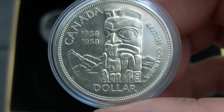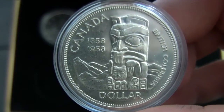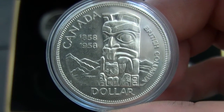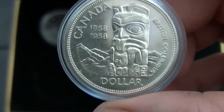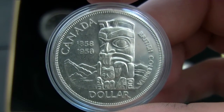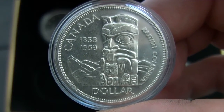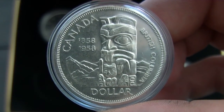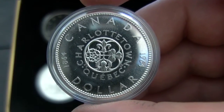As you see on the coin, it says 1858 to 1958, and that is to recognize the 100-year anniversary of the Cariboo Gold Rush in the province of British Columbia. Back then, I guess it was referred to as the colony of British Columbia, when gold was first struck in the area and everybody flocked there to make their riches. This one here is in surprisingly good shape.